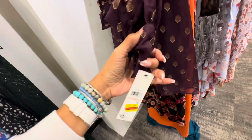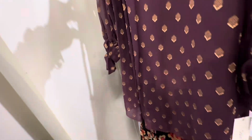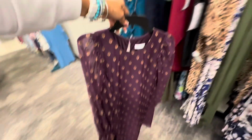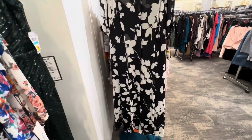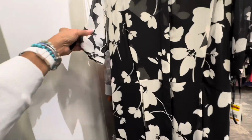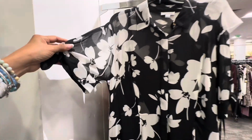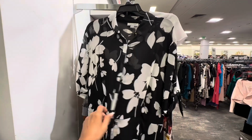Okay, here it is. $53.43. It's a nice dress right here though. So look at this floral Calvin Klein black and white maxi dress. Buttons in the front. We have a string around the waist. Collar. This is a sleeve. We have a tie. It's lined underneath.